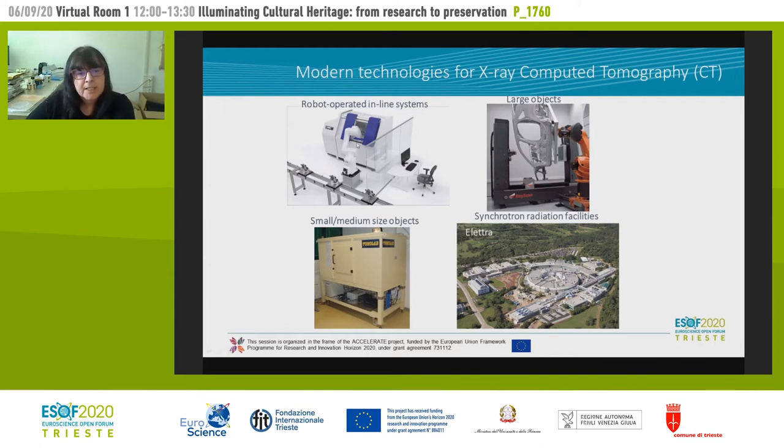For instance, there is instrumentation used to monitor manufacturing in industrial processes. These instruments can be used to investigate very large objects, like in this case a car body, or small and medium-sized objects down to sub-millimeter size. But the highest flexibility in terms of the objects that can be investigated, and also high spatial and contrast resolution, can be obtained using synchrotron radiation facilities.